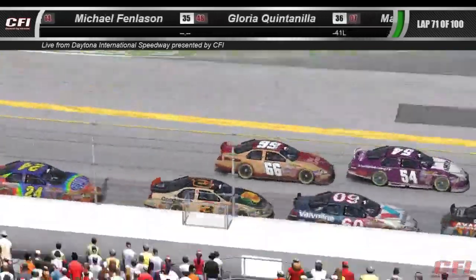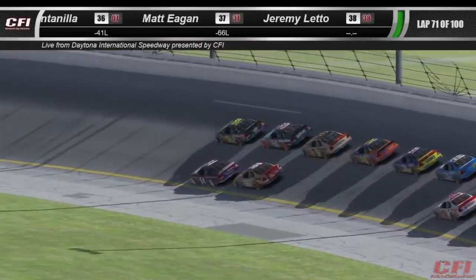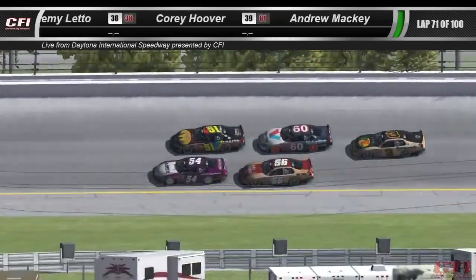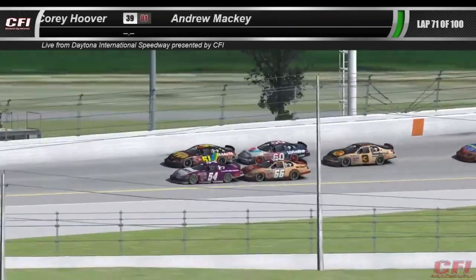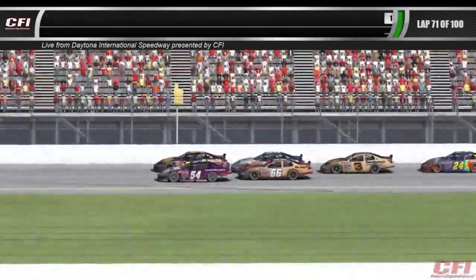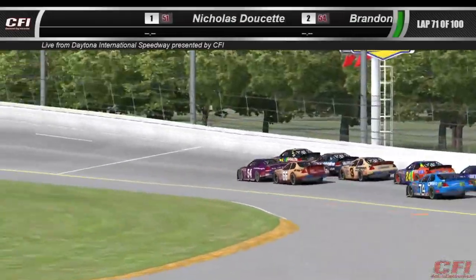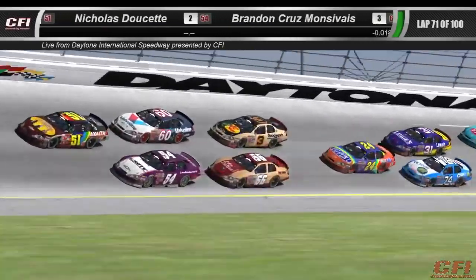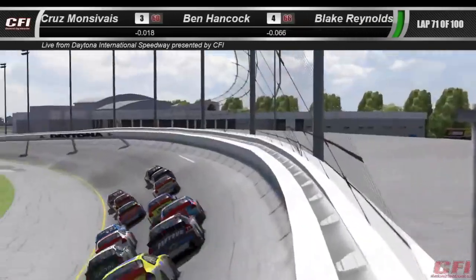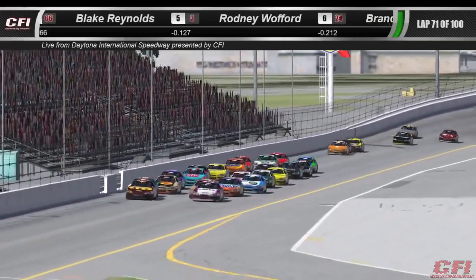Yeah, and I have a bit of a theory that Reynolds and Monsivice, they're not quite pushing in the corners yet because they don't really want to at this stage. They still got a ways to go. We're working lap 71 here, 29 to go. We still got a lot of time on our hands. We still got a quarter of this race's official distance left to run. So I would imagine that it's going to be progressively more aggressive as the race starts to develop in its latter stages. But for the here and the now, Reynolds and Monsivice are still going to want to be up towards the front, but not really pushing the envelope just yet.